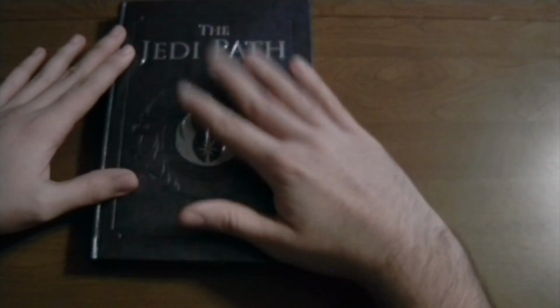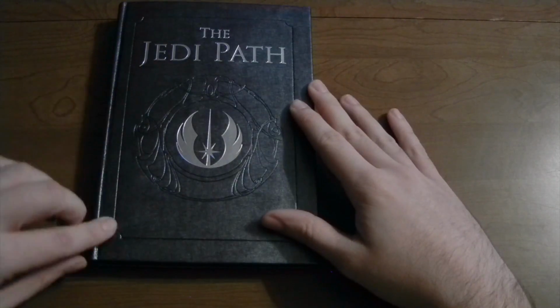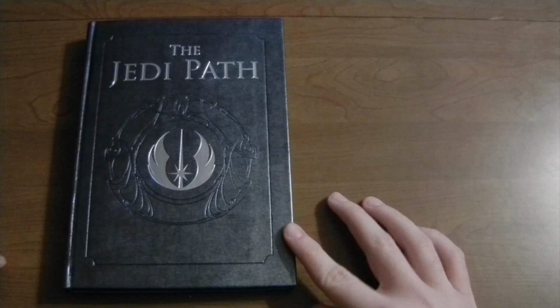So I'm just going to go into a brief statement about the differences between this and the one you can buy in stores, the non-vault edition, and go into some price points and stuff. So I'm going to be right back.